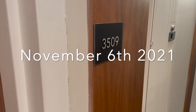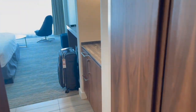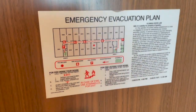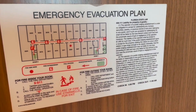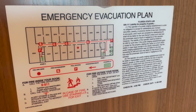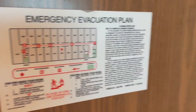So fast forward 24 hours or less, room 3509. So go figure, everybody. For those that know me, how can I not say something about the other room? Just for their own good, right? They want to know. So here we have, what did I say, 3509? 5th floor of the beach tower. They moved us here. The girl at the front desk, her name was Penny, was very accommodating and very understanding.